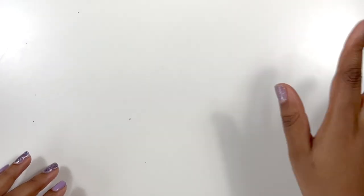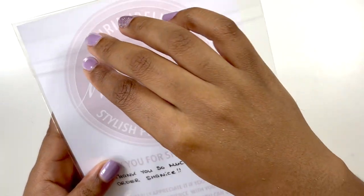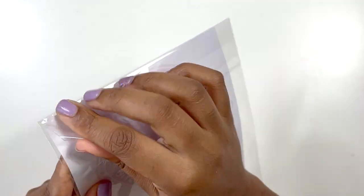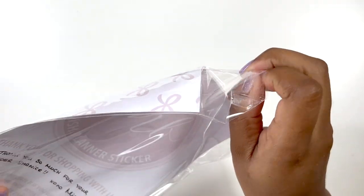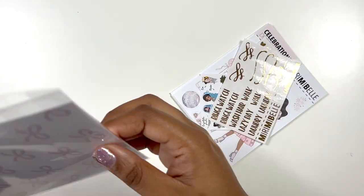But that is it from Paperdollz. Next up, I have a small order in from Miri Me Bell. So I saw her on Jerrica Plans page. She posted these dolls, y'all, and y'all know if somebody got a doll, I'ma go over there.